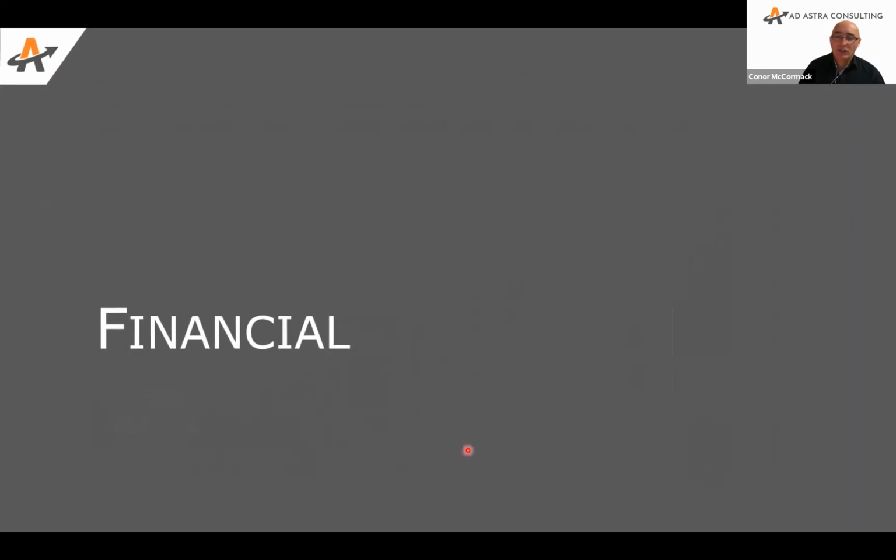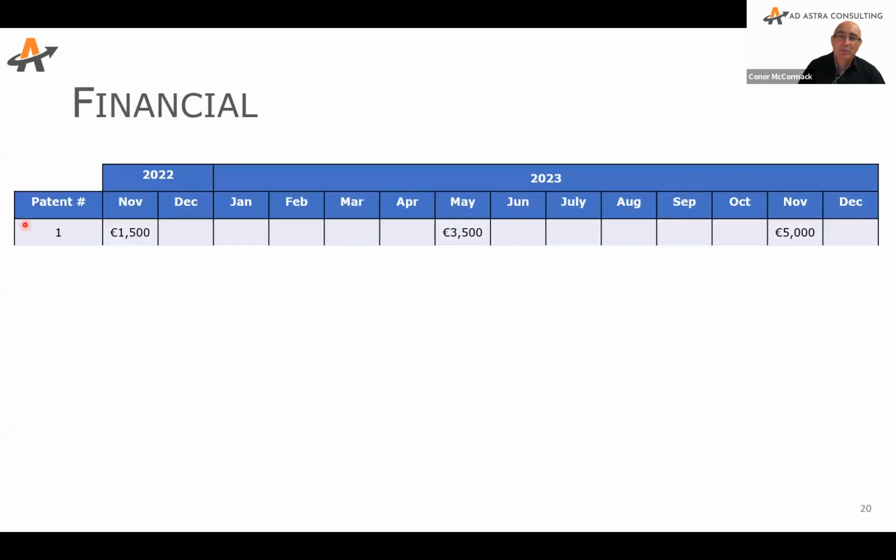Just to touch on the financial, two things I wanted to mention here. One is that the costs are phased. And secondly, a thing that we found very useful near the end of MCore was to have some sort of a plan on the financials. So the first thing about the phasing, and just to caveat this, these numbers are not accurate in terms of the value, but just to give an idea of timing. If you had one patent and say you're going to file this month, I'm not sure of the exact filing cost, but say I'm going to file, and then I get some feedback come back from your patent search.